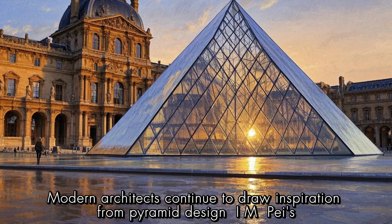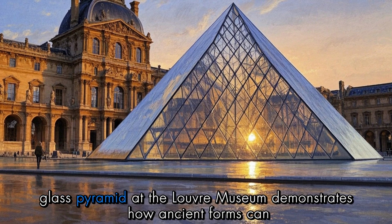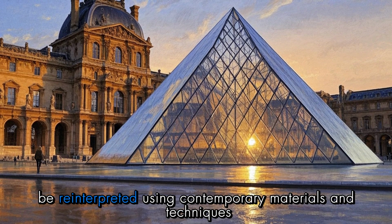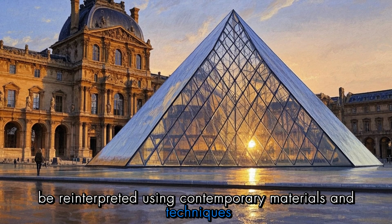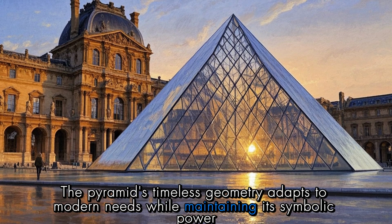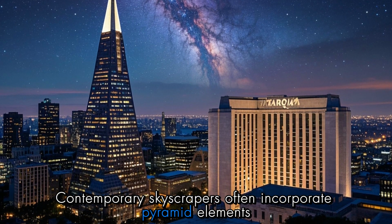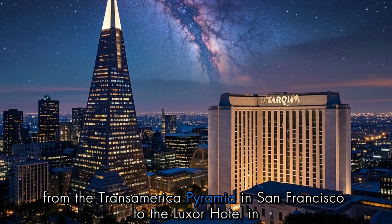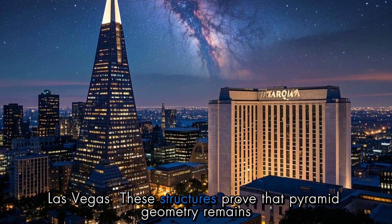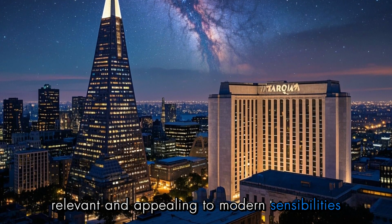Modern architects continue to draw inspiration from pyramid design. I.M. Pei's glass pyramid at the Louvre Museum demonstrates how ancient forms can be reinterpreted using contemporary materials and techniques. The pyramid's timeless geometry adapts to modern needs while maintaining its symbolic power. Contemporary skyscrapers often incorporate pyramid elements. From the Transamerica Pyramid in San Francisco to the Luxor Hotel in Las Vegas, these structures prove that pyramid geometry remains relevant and appealing to modern sensibilities.